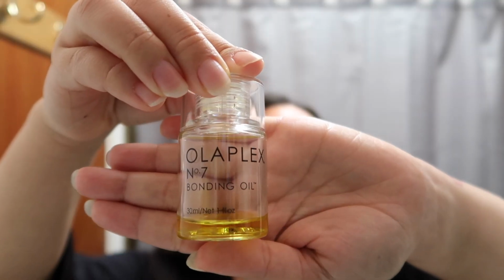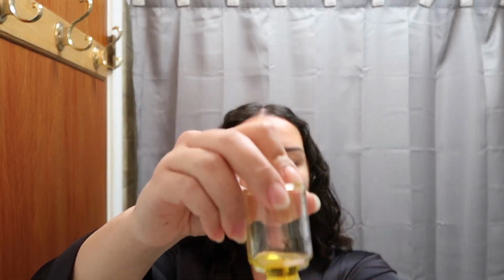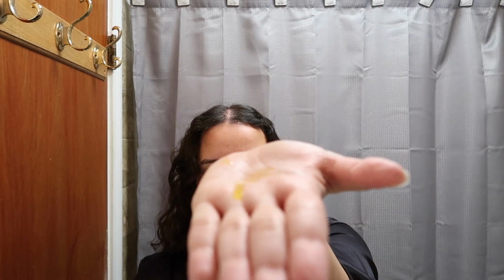So I go in with this Olaplex bonding oil. I love this oil. I put in a little bit. Again, it depends on how much hair you have. I don't know if you guys can see it, but I don't want to tip it too much because then it's all gonna go down. But I run it through my hands and I'm just gonna put it through my hair. I feel like this bonding oil really helps with the shine, and it also helps maintain my ends.